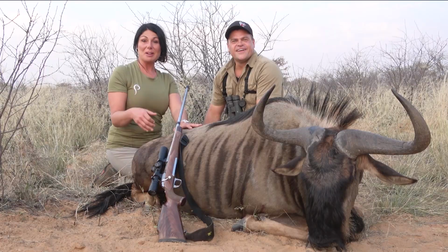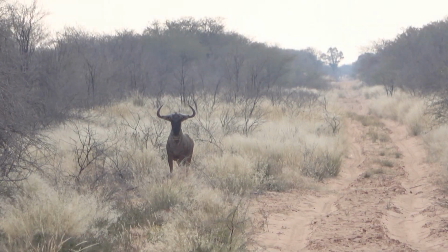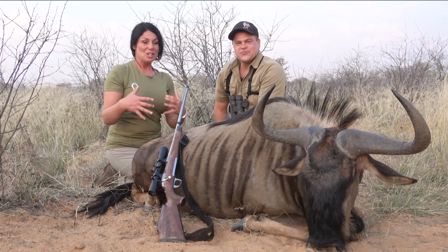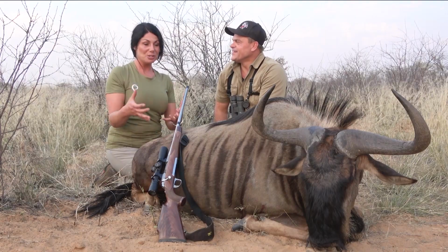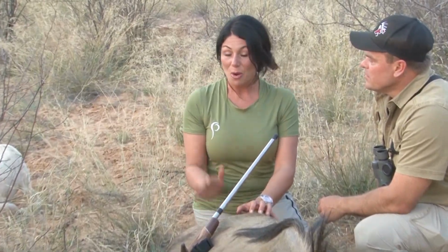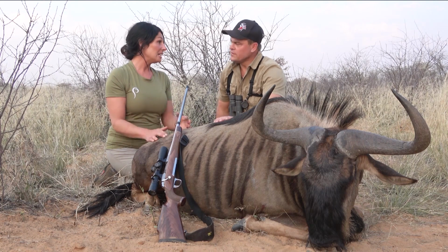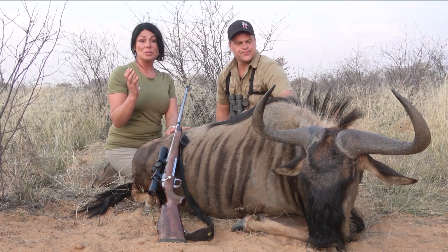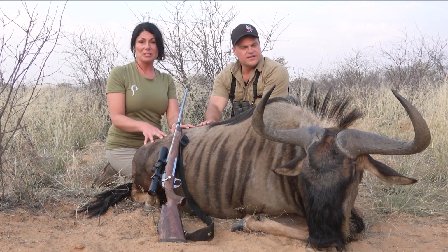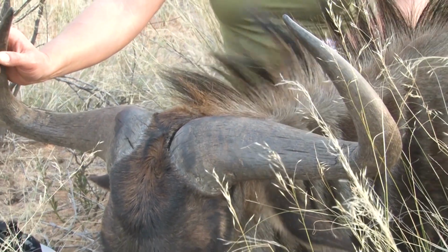We were tracking zebra and we came out to the road and there was a beautiful wildebeest standing in the middle of the road. So we quickly got onto the shooting sticks. I took the shot. Unfortunately, the shot was not as accurate as I hoped it would be. So we quickly got the tracking dog, which is completely legal here in South Africa. The dog quickly helped us track the wildebeest, and within 5 minutes, we were able to get on top of him, track him, and put him down.